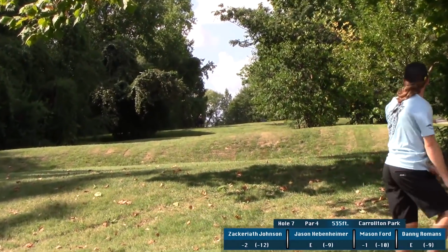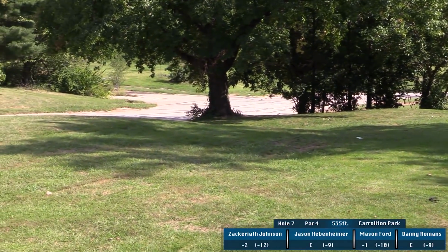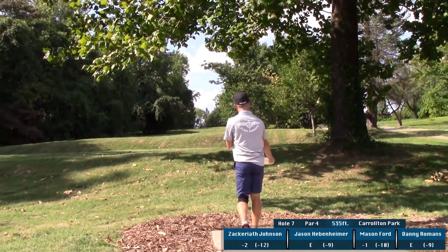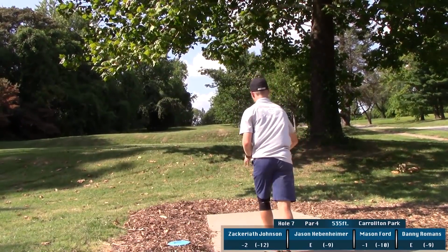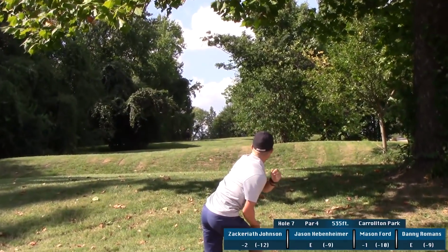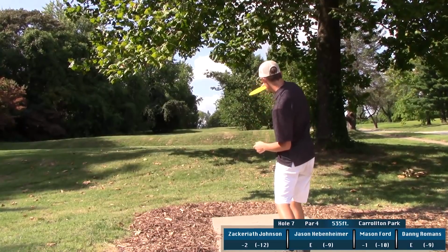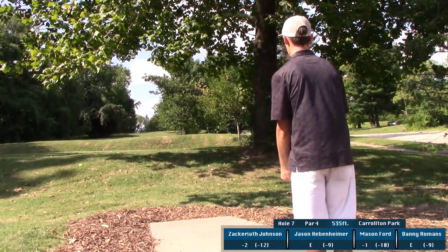Zach rips an Anheuser. Looks like a pretty stable disc, though. A little shorter than he was the first round, but still, that's a great spot to be. He's just picking a different gap now to go through. Yeah, it's an interesting fairway because there are these slopes that, if you land on them, can make your upshot really tricky. And there are three or four gaps on the left side to go through, the honeysuckle also. So you kind of just have to know where you want to throw through each of those.